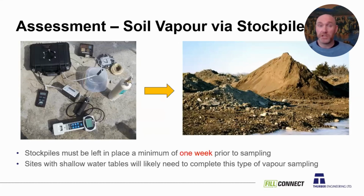Just another complication is stockpiles. So the ministry has said that under certain circumstances, you will have to vapor sample via stockpile. That stockpile has to be left in place for a minimum of 1 week prior to sampling. I imagine that would cause problems for a lot of construction sites. Also, sites with shallow water tables will need to complete this type of vapor sampling because, of course, you can't put a vapor probe in where the soil is totally saturated.